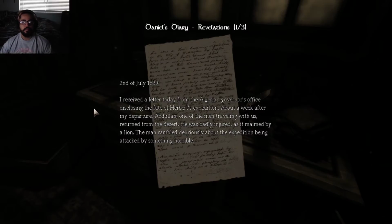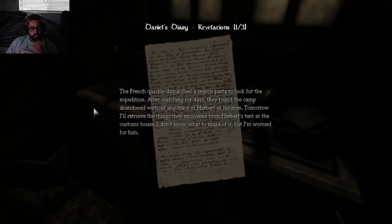2nd of July, 1839. I received a letter today from the Algerian governor's office disclosing the fate of Herbert's expedition. About a week after my departure, Abdullah, one of the men traveling with us, returned from the desert. He was badly injured, as if maimed by a lion. The man rambled deliriously about the expedition being attacked by something horrible. The French quickly dispatched a search party to look for the expedition. After searching for days, they found the camp abandoned without any trace of Herbert or his men. Tomorrow, I'll retrieve the things they recovered from Herbert's tent at the customs house. I don't know what to make of it, but I'm worried for him.